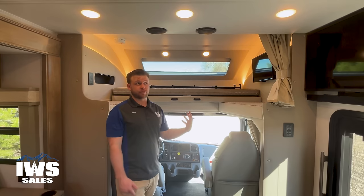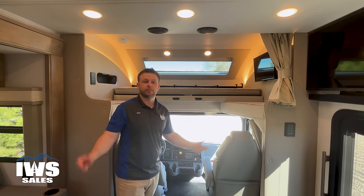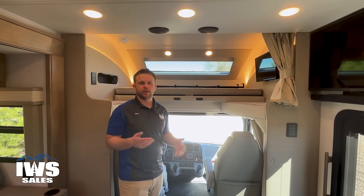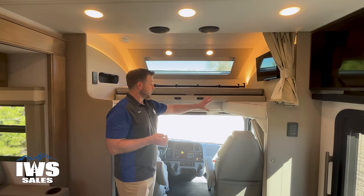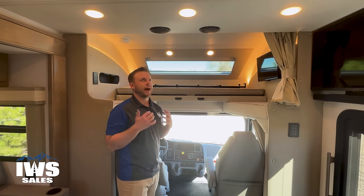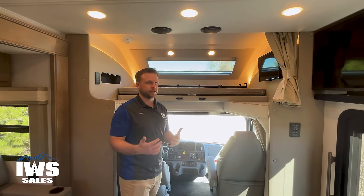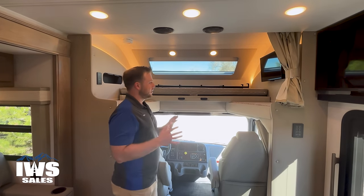If you're interested in this floor plan, the bunk bed model, you probably have people coming with you. That's why you're getting the bunk bed model. But even if you choose one of the other three or four floor plans we offer, you still get this bunk bed over the top. And even if you're not hauling people, I like it just for extra storage. And it's a really nice integrated system.